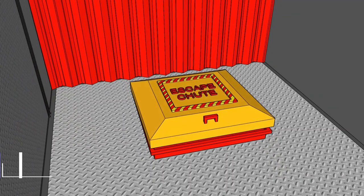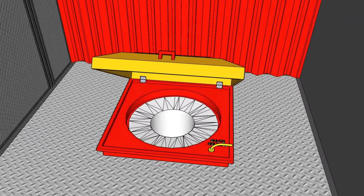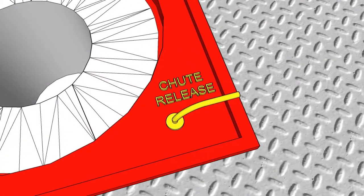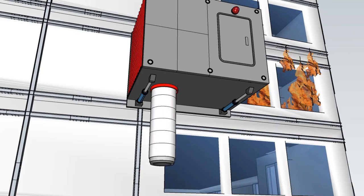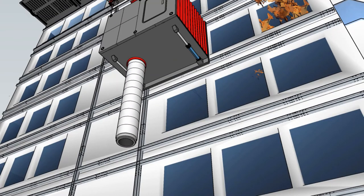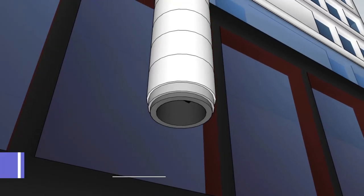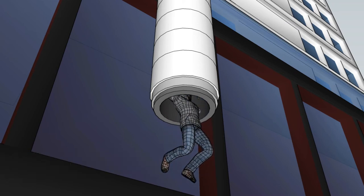If there are more than 15 people needing rapid evacuation, the cabin will act as a platform for the vertical escape chute. Occupants have to open the hinge lid covers and turn the knob to release the inflatable chute. This method can evacuate approximately 20 persons in a minute. The elasticized strand and woven materials will make sure the occupant does not slide hazardously.